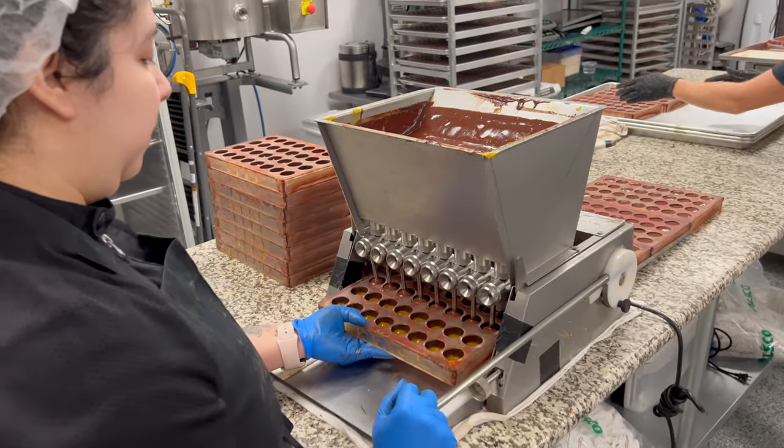We're here at my Trinity Groves location, but let's go see how the chocolate's made.